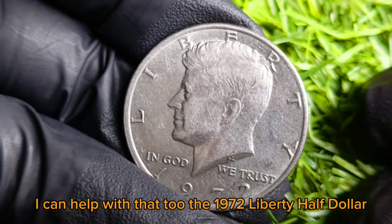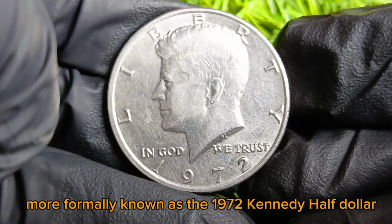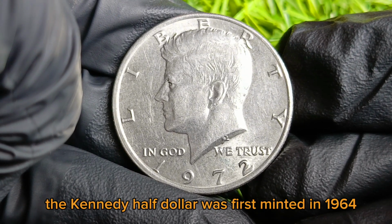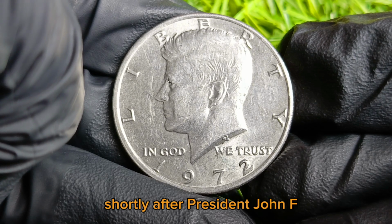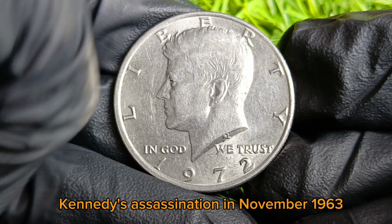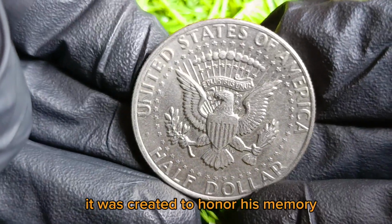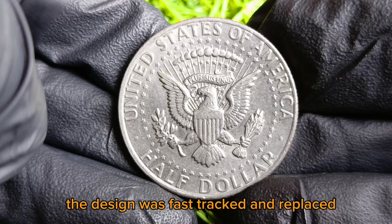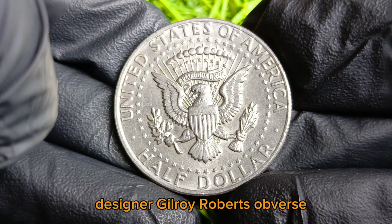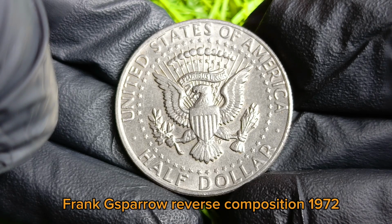The 1972 Liberty half-dollar, more formally known as the 1972 Kennedy half-dollar. The Kennedy half-dollar was first minted in 1964, shortly after President John F. Kennedy's assassination in November 1963. It was created to honor his memory. The design was fast-tracked and replaced the Benjamin Franklin half-dollar. Designer, Gilroy Roberts, obverse, Frank Gasparo, reverse.